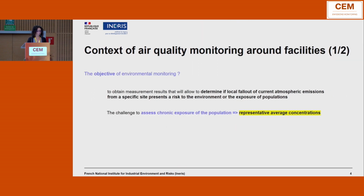What about the context of environmental monitoring? The objective is to obtain measurement results to determine if local fallout of current atmospheric emissions from a specific site presents a risk to the environment and the exposure of population. The big challenge to assess a chronic exposure of the population is to have representative average concentration.